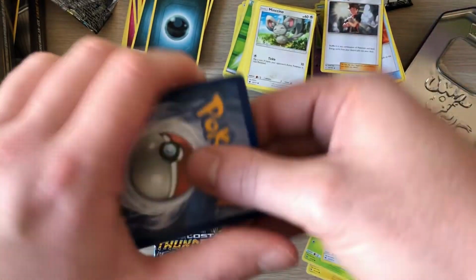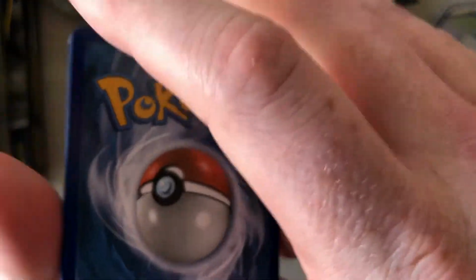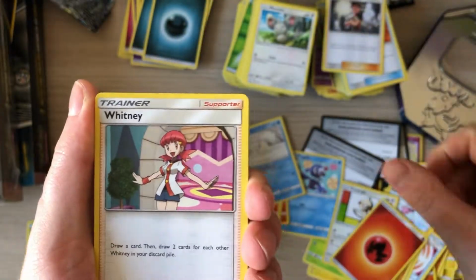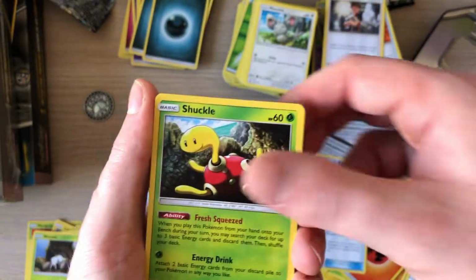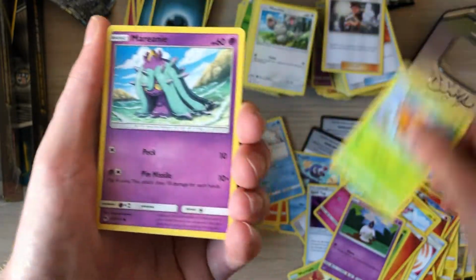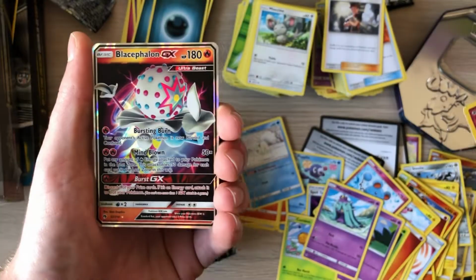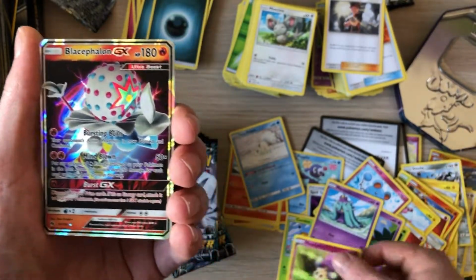Here we go. We've got white code finally. And we've got Fire Energy, a Whitney, Speltag, Shuckle, Marill, Wimple, Litwick, a Combi, a Marini, a Morlo Reverse, and then behind it we have, oh, Blaziken GX, boom!